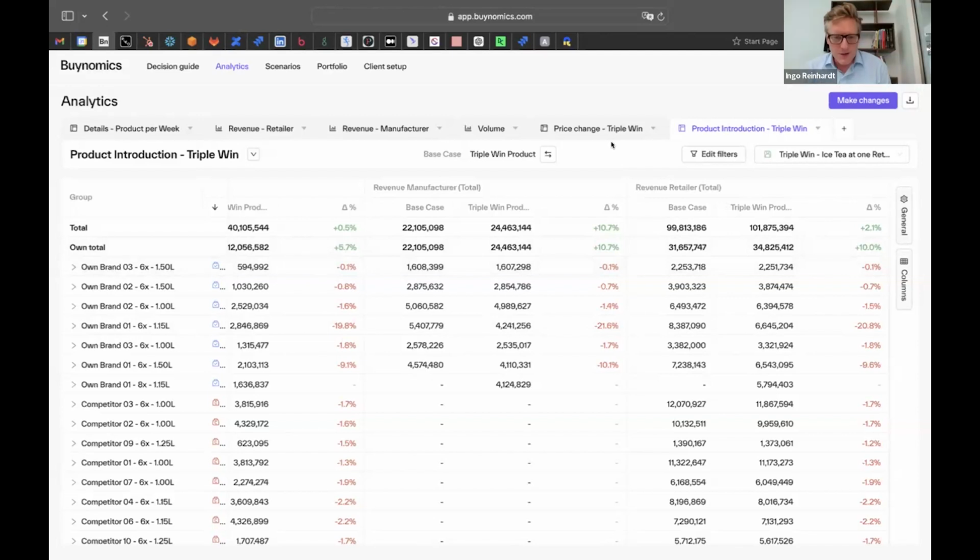No, all good here. And I think what's really interesting here is that we have this really differentiated view, right? So we're computing this here by brand, by individual SKUs over time. So we can really have the microstructure in here.